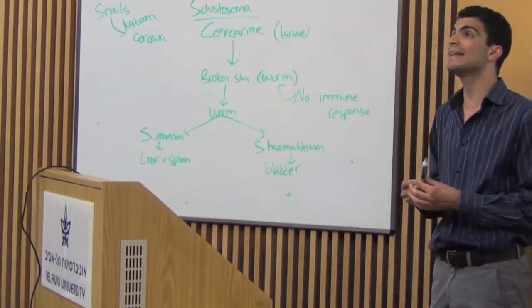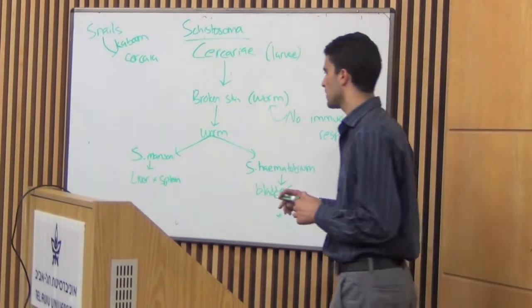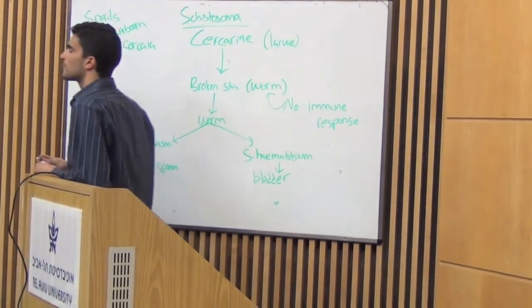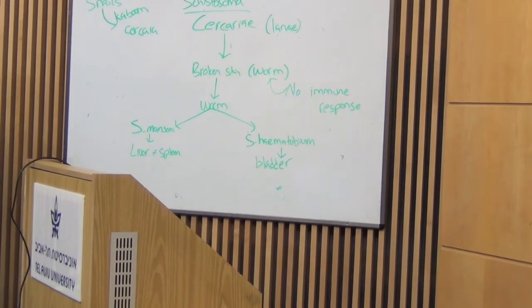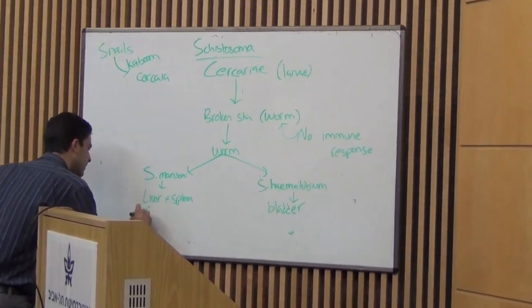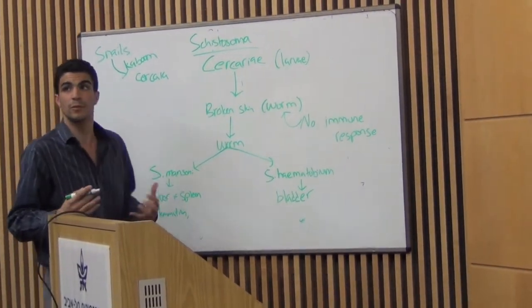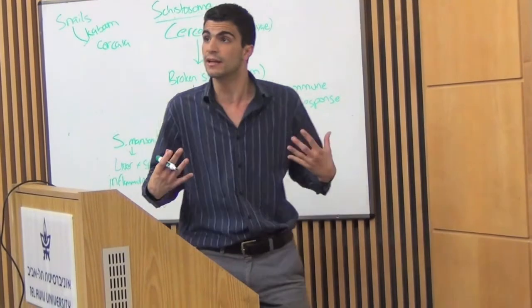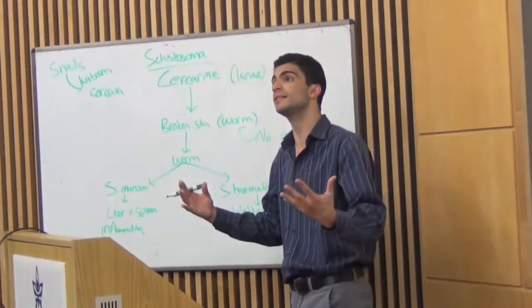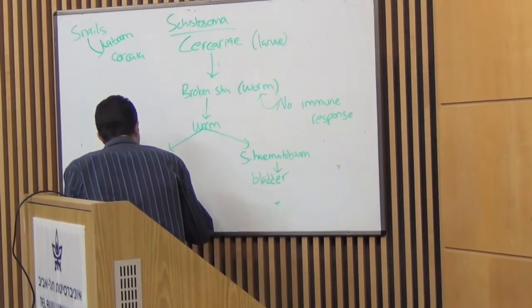So your body's attacking the eggs. It's not even attacking the source. That's why this disease is chronic. So if we're having an immune response, with lymphocytes and inflammation in the liver and the spleen, what do you think is going to happen? We're going to get enlargement of the liver and the spleen. And what do we like to call that here at Sketchy? Hepatosplenomegaly. So that's what you get.